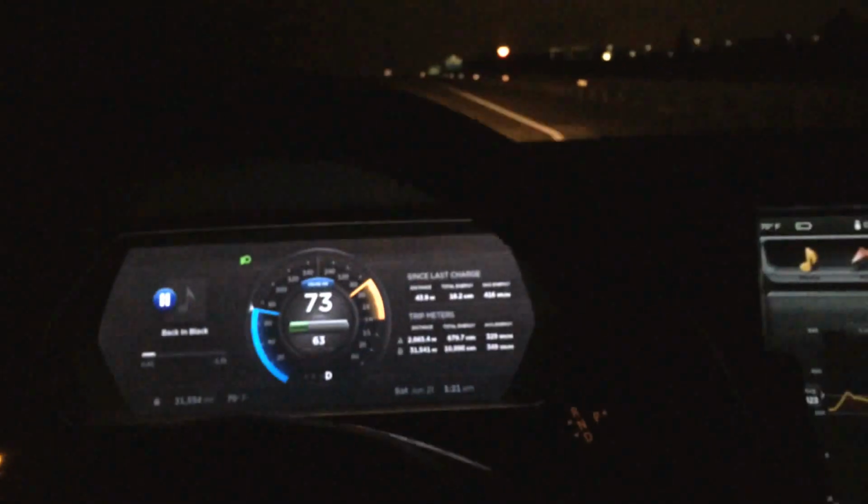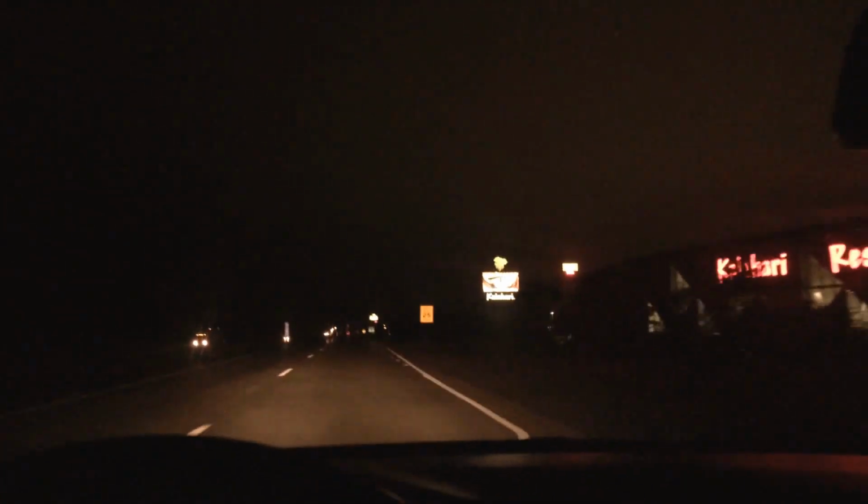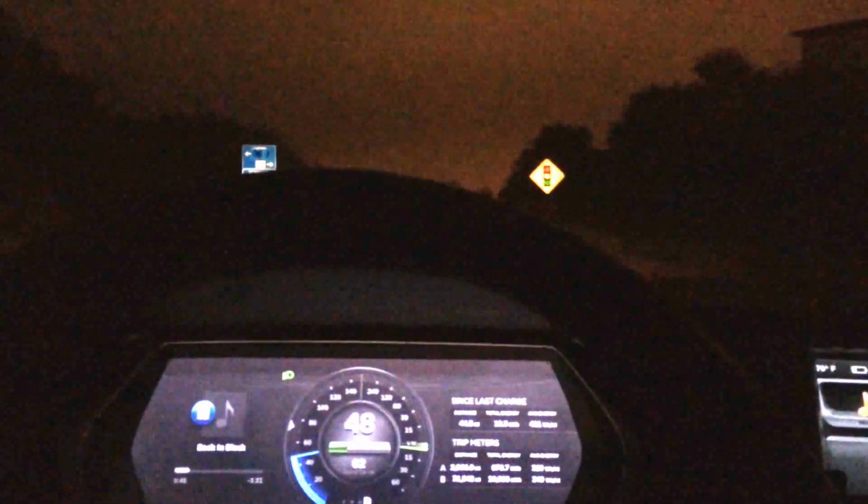Just exiting the freeway. We're arriving in the Dells. There's the Kalahari. Right now we're at, well, now that we're exiting and using regen braking, my watt hours will be dropping. We're at 411, so still quite a bit higher.